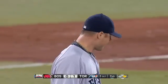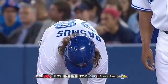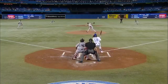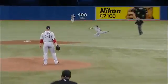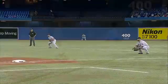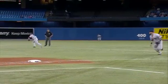Well, Dustin Pedroia was trying to get creative right there. When he got to the ball, I know he was going to flip it to Stephen Drew, but he couldn't find him. He didn't know exactly where he was. Right here, you can see he's trying to flip it to his shortstop so he might have a play at it, but he couldn't get the ball out of his glove.